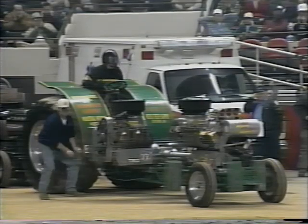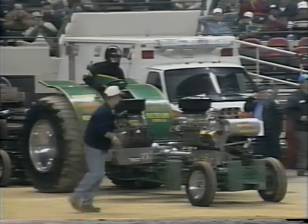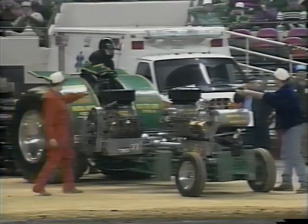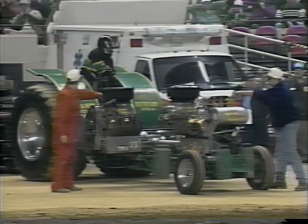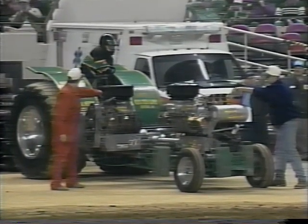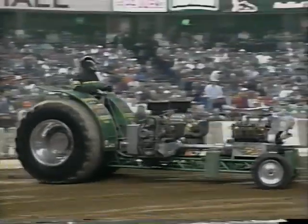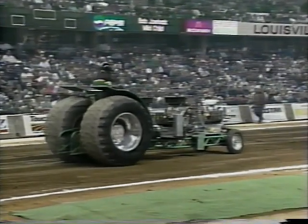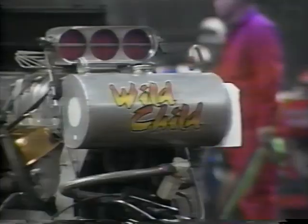Up next will be Bob Jostock from Lampier, Michigan, and Wild Child on the starting line. Guys pull a lot in Michigan, I'll tell you. Quite a lot of firsts last year. Big winner at Fort Recovery, Ohio. Tiffin, Ohio. Macon, Missouri. Mansfield, Ohio.